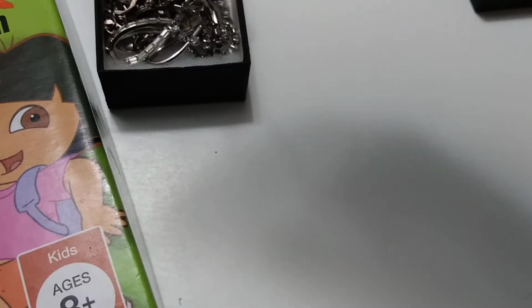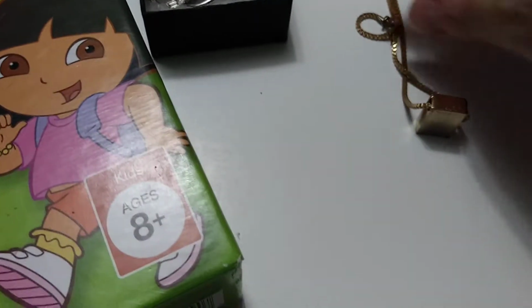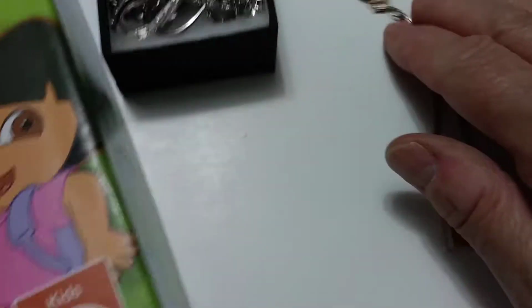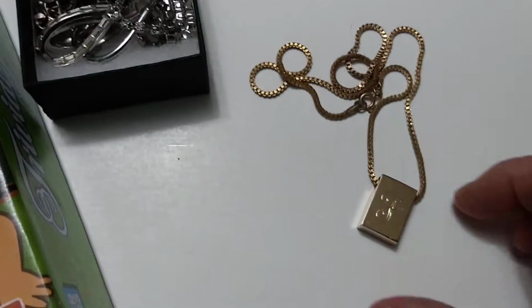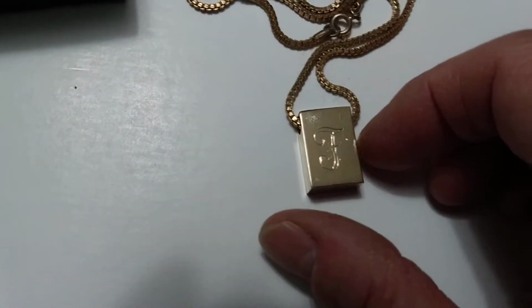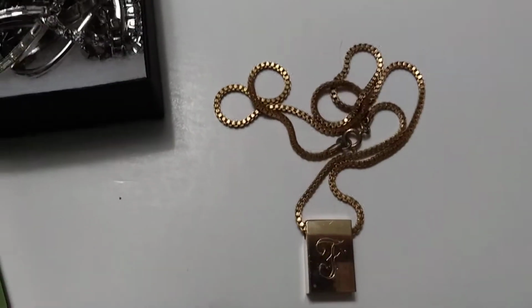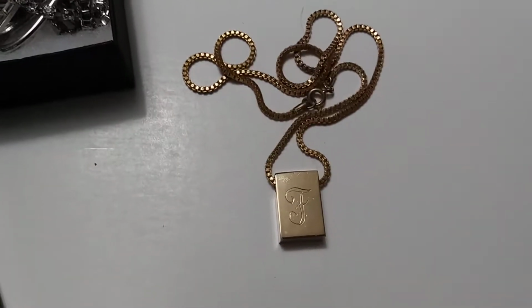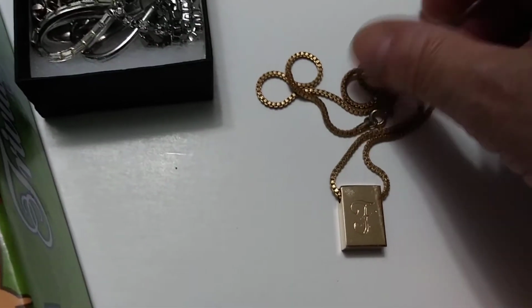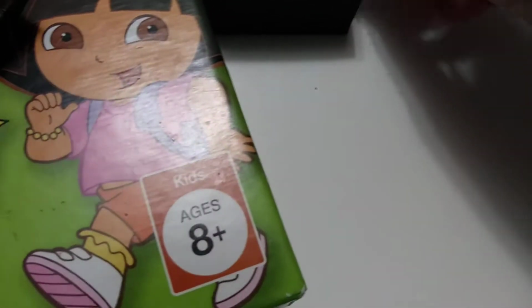Next item is a gold tone chain. And it's a rather nice chain. Pretty solid. In good condition. It has a pendant on it with the initial F. I may take this off and use the chain with another pendant because it's in such nice condition. It is not marked and it is magnetic, which means it's not silver or gold.